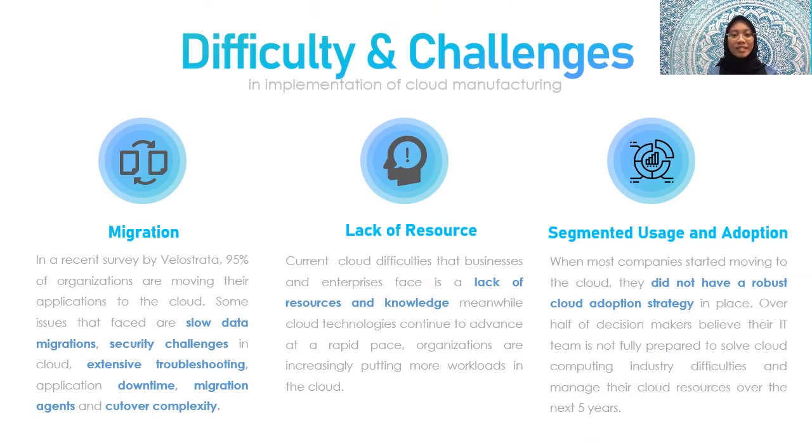The next slide is explaining the migration. It means the organizations need to move their applications to the cloud. The migration might face some issues, which are slow data migrations, security challenges in the cloud, extensive troubleshooting, application downtime, migration agents, and cutover complexity.